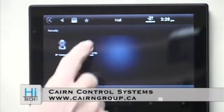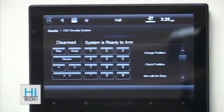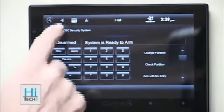Going back to security, going into the security system itself. So we can arm and disarm the system, see the status of any zone here, but we suggest that you also have an alarm keypad at your front door for quick and easy access when you arrive home.